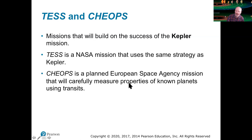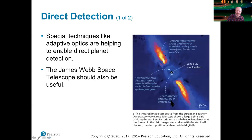Then it's going to partner in overlapping ways with the CHEOPS mission from the ESA, which will also be piggybacking onto some of the Kepler mission data as well to measure properties of stars and planets that are in this transit and eclipse mode. Now, of course, the Holy Grail is, can we just take an actual picture?